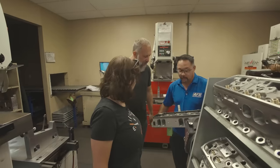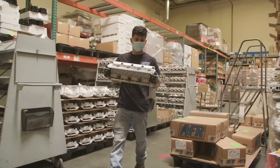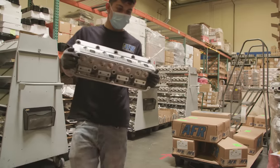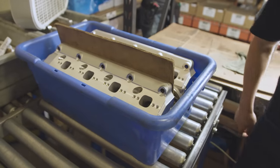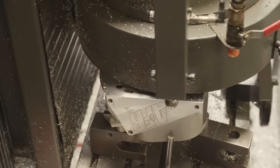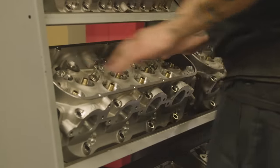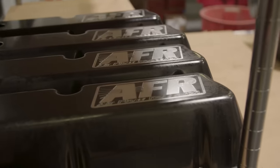Now, the process by which heads are made, however, isn't that simple. Or is it? What we learned is that there are 7 specific steps that heads go through before they're ready to be shipped out. And while they are in fact more complicated than we're going to describe, the following will give you an idea of what must happen before you go ahead and slap a set of heads atop that short block of yours.